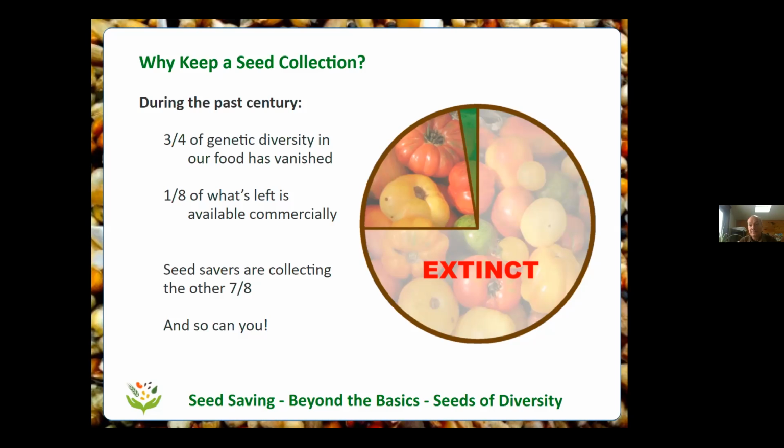Fortunately, seed savers are growing those seven-eighths of varieties in their backyards and keeping them alive. And through seed exchanges and seed libraries, we're starting to get some of those varieties out there and more available where you can get them. Some of them are even being picked up by seed catalogs or seed companies, and that just makes them easier for people to grow.